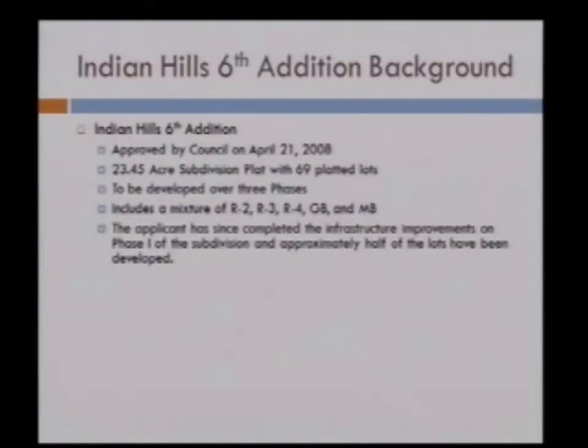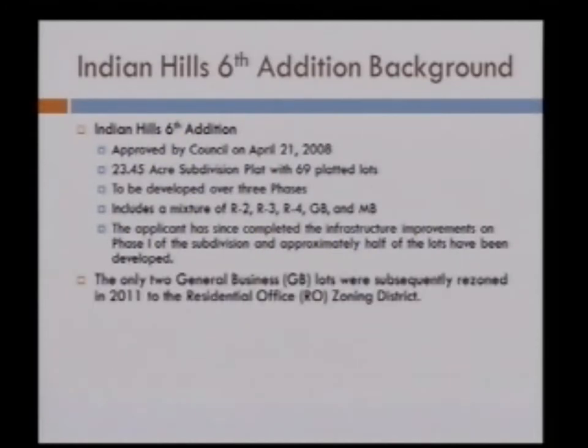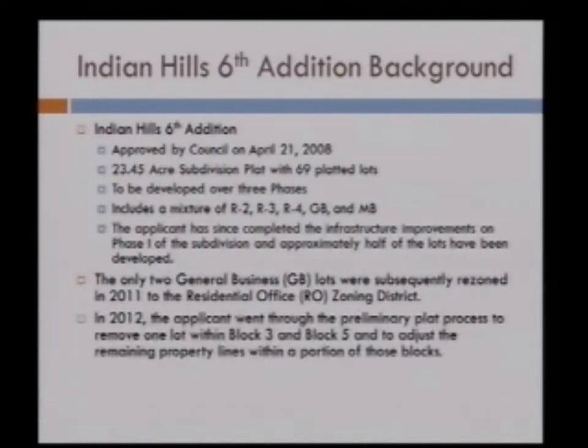Taking a little bit of the background, it was approved by Council April 21st, 2008. 23.45 acres with 69 platted lots to be developed over 3 phases. Also includes a mixture of the zones that we discussed earlier. The applicant has since completed the infrastructure improvements on Phase 1, and approximately half of those lots have been developed. The only 2 general business lots were subsequently rezoned 2011, as I mentioned early, to the residential office zoning district.